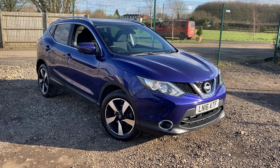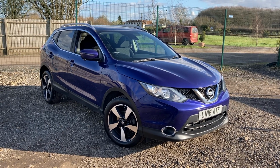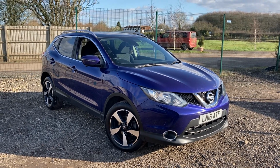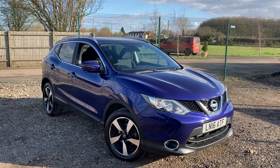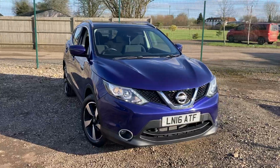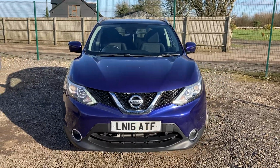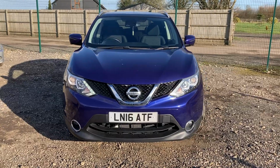To a new video. Here we are, a stunning Nissan Qashqai, finishing, in my opinion, one of the best colours you can get on the market, the quartz blue. And this one's got the panoramic glass sunroof. It's LN16 ATF. Low miles.